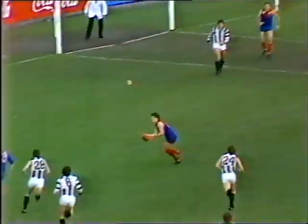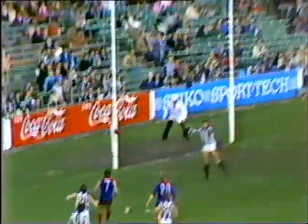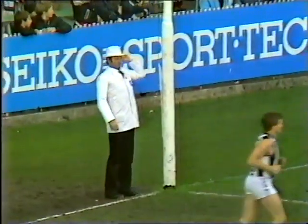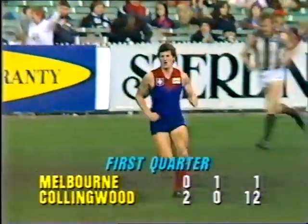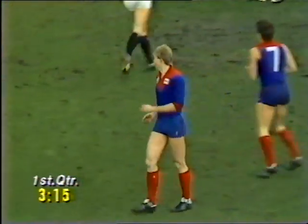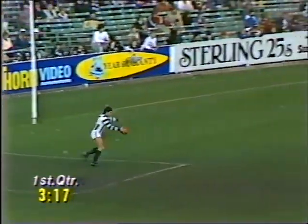Cordner goes for a hand pass over to Wilson. Wilson straightens up. It's out the post. Oh, good play on the part of Cordner that time. Could have easily kicked that one, but unselfishly gave it to Wilson, the ex-Brownlow medalist. And Melbourne get their first score on the board. It's 1 point to Collingwood's 12.